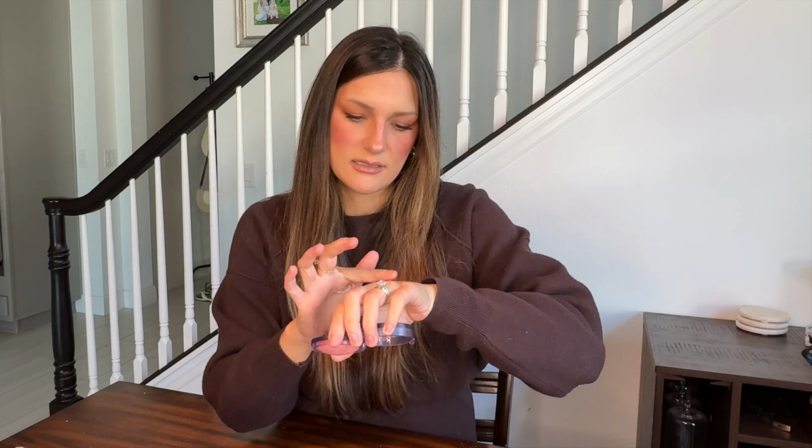To top those off today, I used the Kosas Blushes Life powder blush in the shade Swoon. This is such a pretty, cooler, kind of mauve-y berry shade. It's really nice for fall, especially because it does have that kind of berry shade mixed in. I love the formula of these. It has a little bit of shimmer, but I don't notice it on my cheeks.